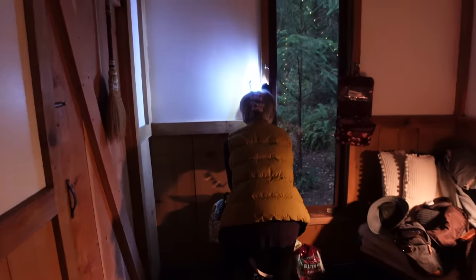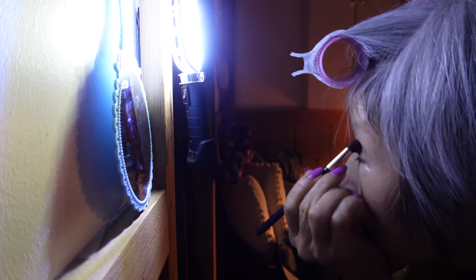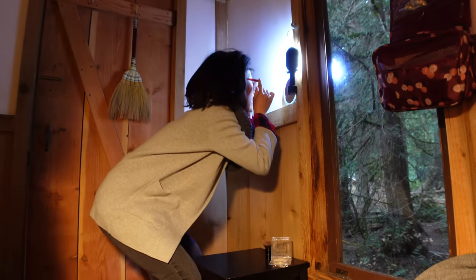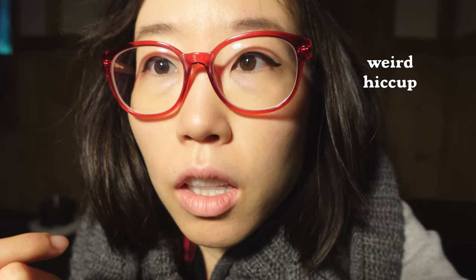Mommy is doing her makeup. There's no mirror in here. However, she brought her own handheld mirror and hung up the light. Okay. Is my makeup symmetrical? I think it's good enough. Weird hiccup.